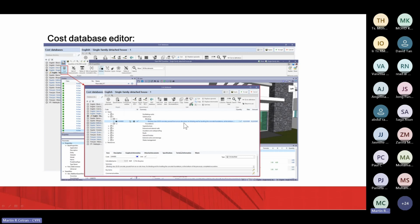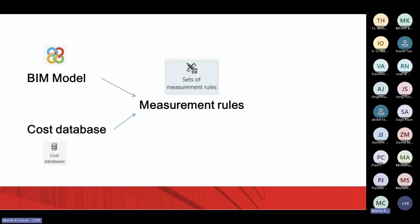So to access that codes database editor, we have a button over there in the upper left area of the screen, and we access that. So the concept is we have a BIM model, we have a codes database, and we just mix both worlds by defining measurement rules in the program, right? And from that, we obtain automatic pricing on the BOQ. We no longer have to be manually writing the 80 pages of a BOQ. We just set the rules so that the program will automatically get that document right for us. And then we just need to check and edit, of course.